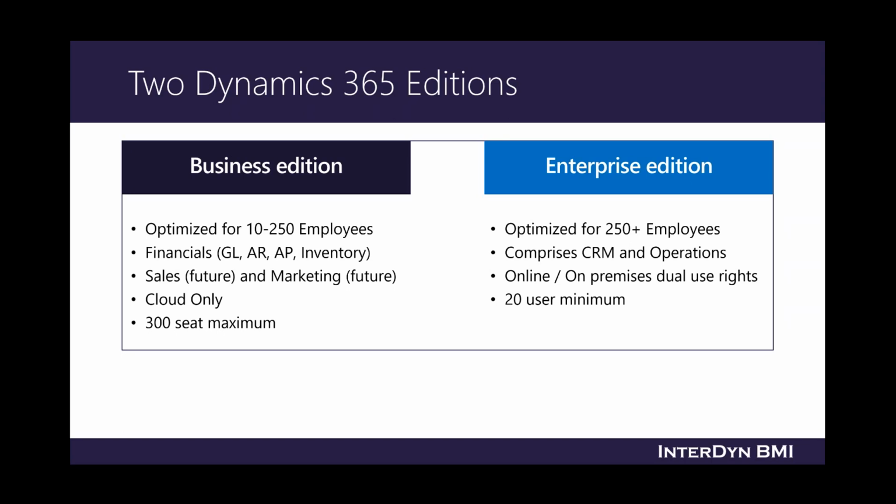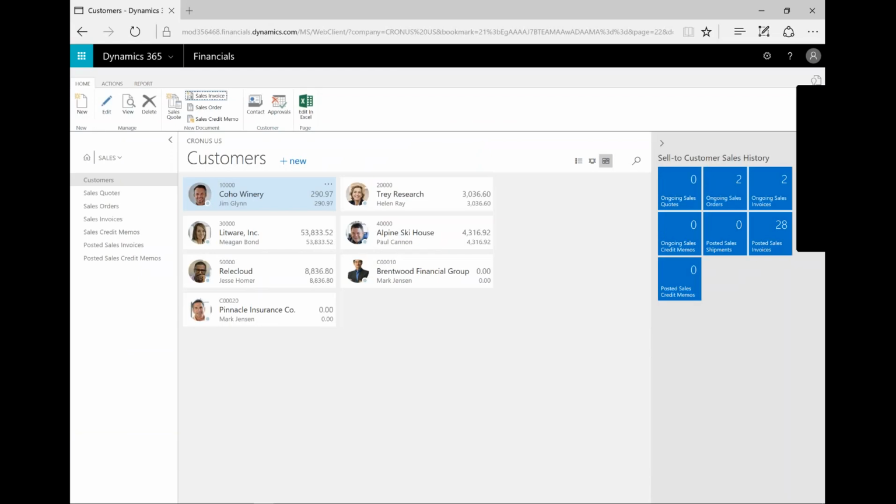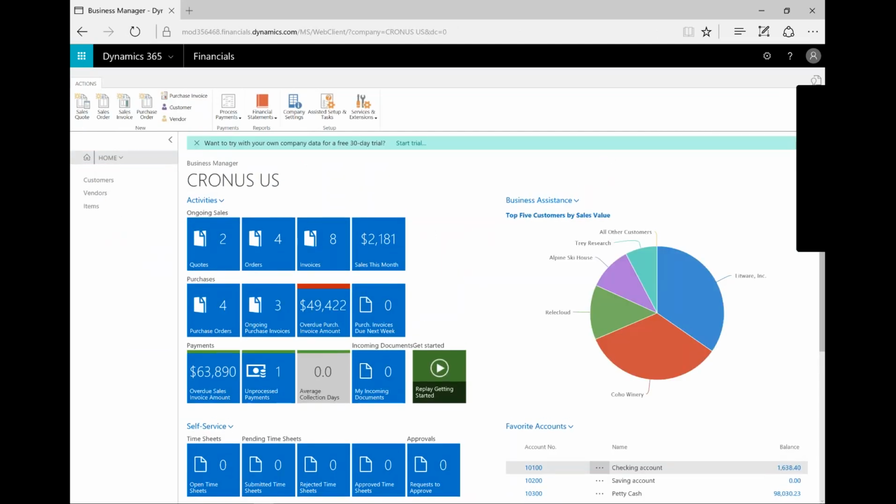Great. Is there a way to get access for 30 days to the product? There is. There is a free 30-day trial with the product. Let me come back here to the home page. And what I'm showing all of you here is a trial version. I don't have anything special. I just went out to Microsoft, signed up for a trial, and so there's that trial option right here on the home page. So when you log in, you will be logging into the demo company right away, which is Cronus US, and then you could go ahead and start your trial.